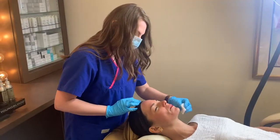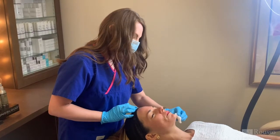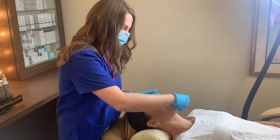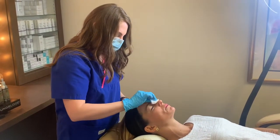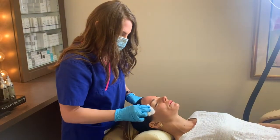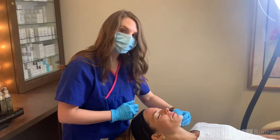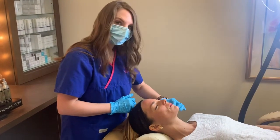So one of the biggest differences in this booster over the acne booster, which Nancy was just asking me about, is this one is going to have hydroquinone in it, which is specifically designed to help with pigment. And the one that's for acne actually has more benzoyl peroxide in it to help specifically with the acne. So we're gonna try to do at least 2 to 3 layers of this, but it's gonna completely depend on how she tolerates it. I'm gonna start in the forehead and work my way around.